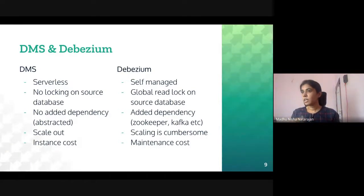So DMS supported the same. And then scaling is a cumbersome process because it's a self-managed tool, as you can see. We have to manually configure any scaling if needed. That's not the case with DMS. And also Debezium comes with an additional maintenance cost as it's a self-managed service. But with DMS, we just have the replication instance cost.